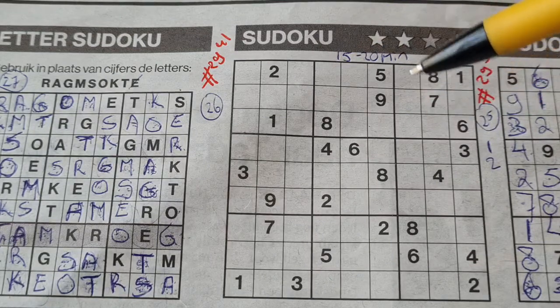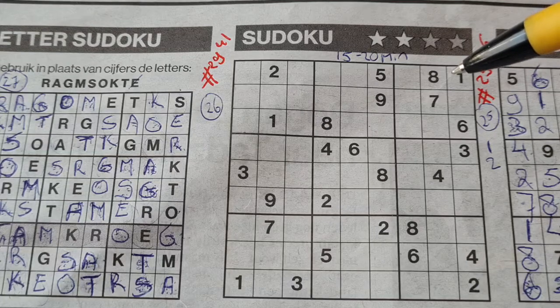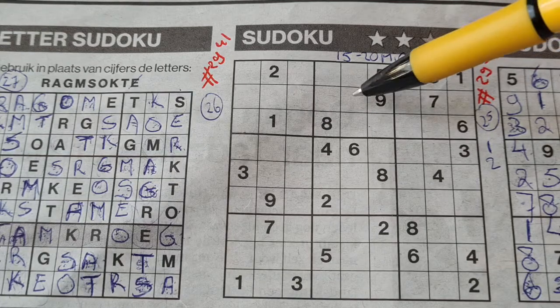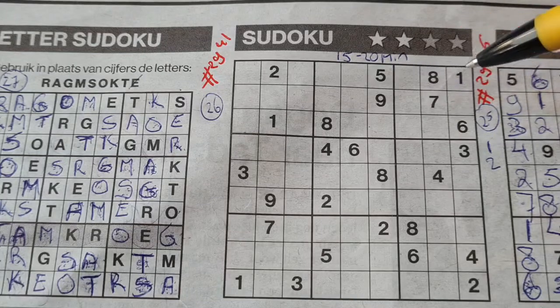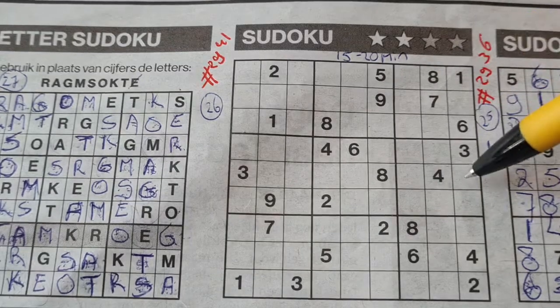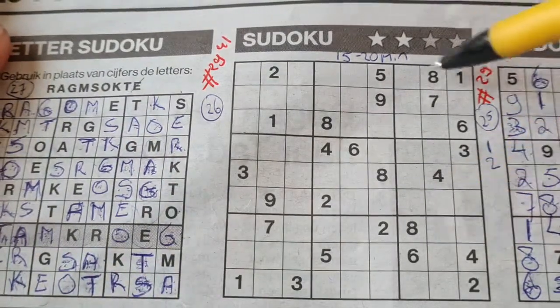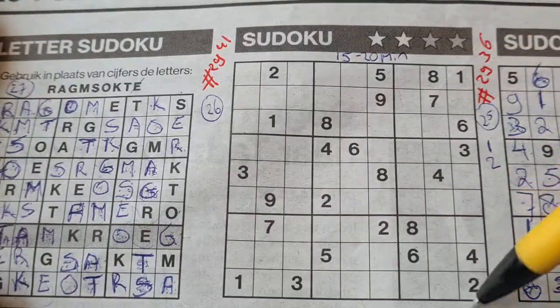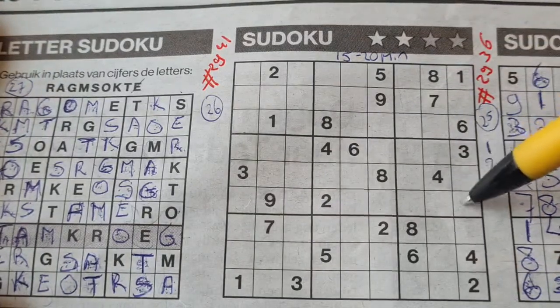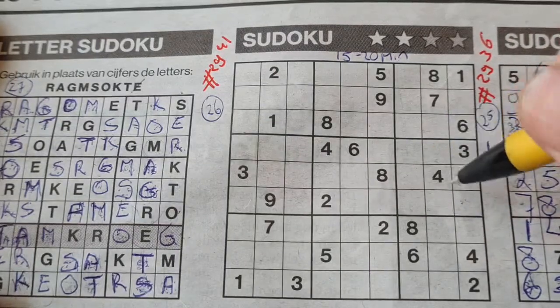How about the number 8? We have an 8 in this column, 8 in the column next, in the last column. The only 2 places for the 8 should be here or there. We see there an 8, no 8 there. 8 should be there.